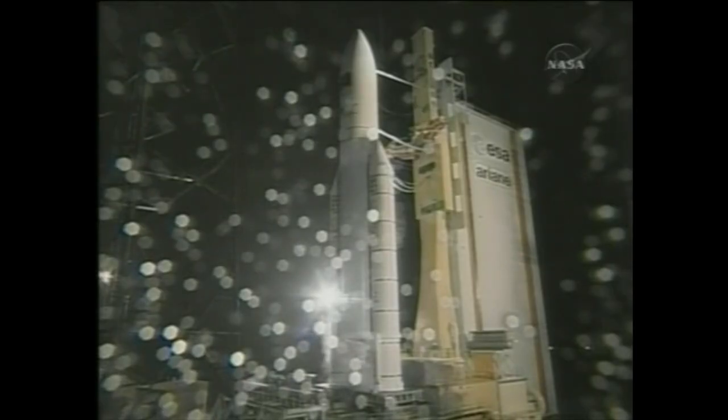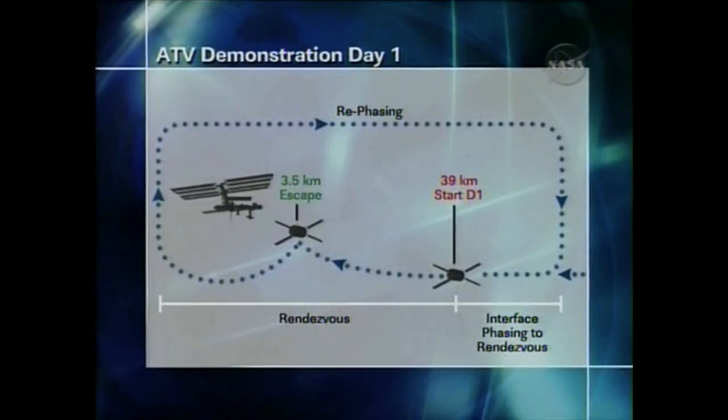Demo day 1 is scheduled for March 29th, at which time the automated transfer vehicle would begin to conduct an approach to the International Space Station, initially from a distance of about 24.2 statute miles, or 39 kilometers behind the station and 5 kilometers below the station, or about 3.1 statute miles below the station. It will move to a point just 2 miles away from the International Space Station to test all of its approach systems and then conduct what is called an escape maneuver.